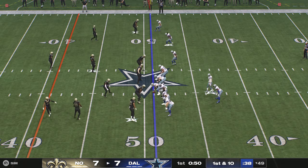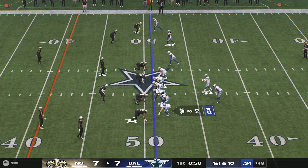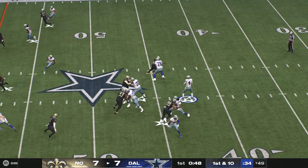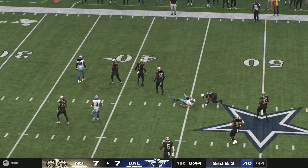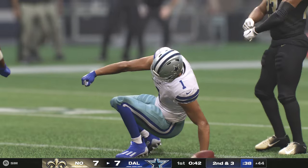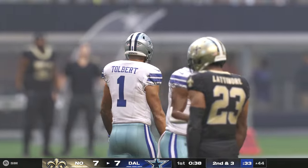A fresh set of downs to work with. It is first down and 10. Prescott. The open man is Tolbert. And that keeps him ahead of schedule. That's a first down completion of 7 yards.